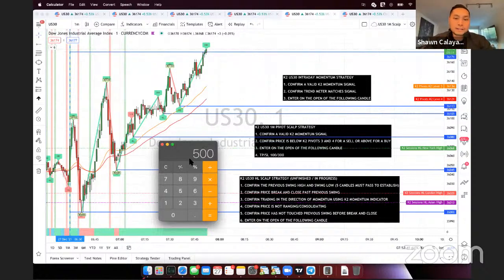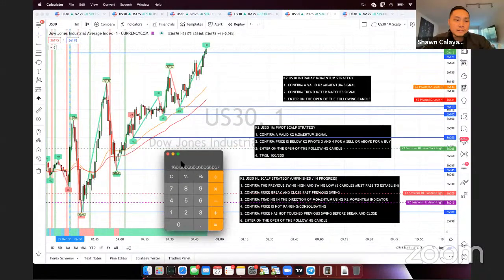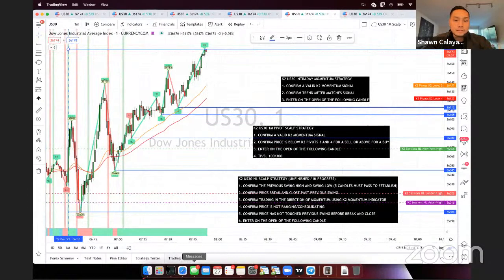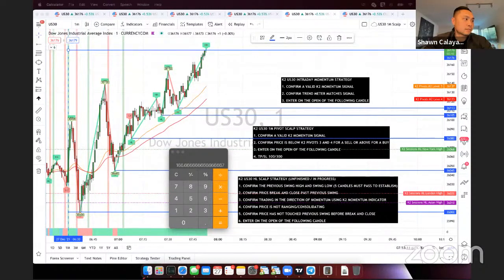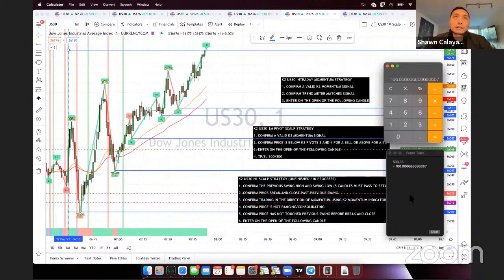Okay, so 500 is your max loss. You want to divide that by 3. This is how much you should be risking per trade. Sorry, I'm still looking at the trades here. So if you're going to be using this, where'd my calculator go? There we go. Okay, so I'll try to do the math for you right here. This is how much you should be risking per trade, about a 3% risk.